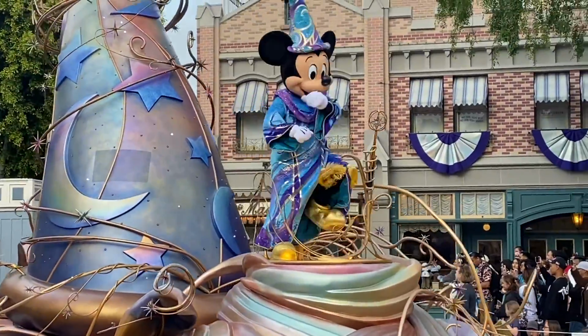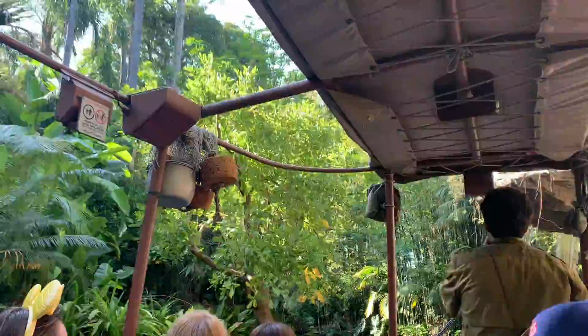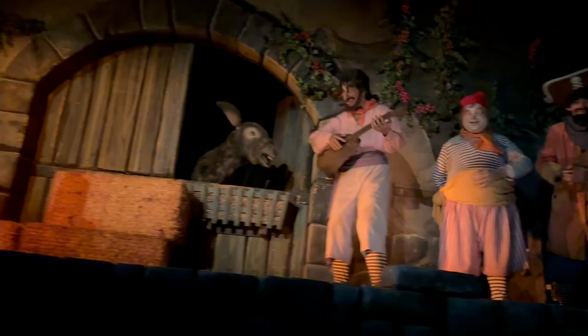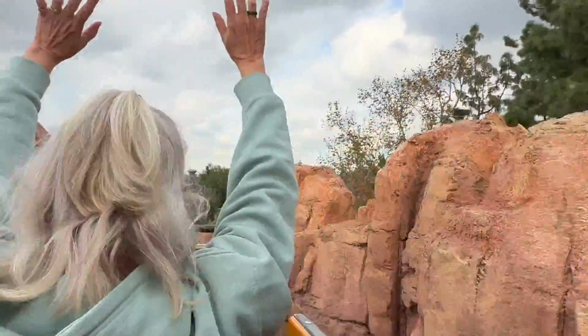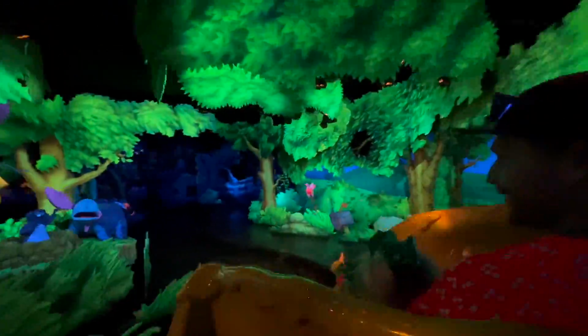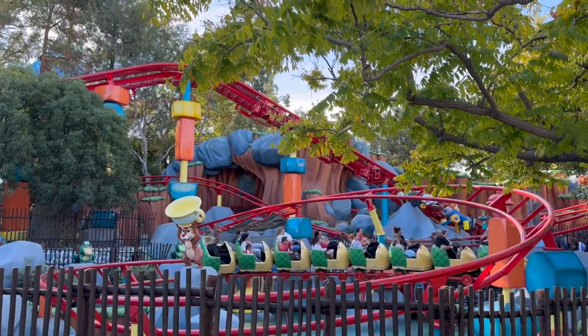What is Disneyland if not for its rides? That's why it helps to know a little bit about the rides before you go. Luckily for you, I'm going to tell you all about the rides today, so whether you're getting ready for your first trip ever or you just want to compare notes, this video is for you, so let's get started.